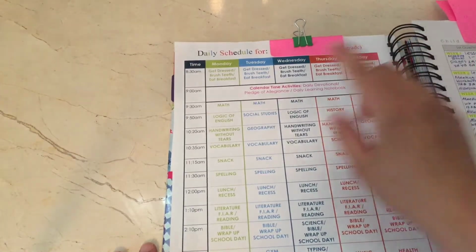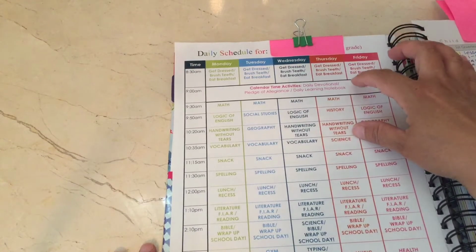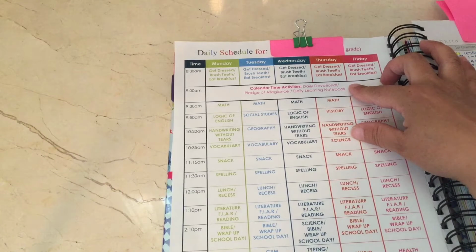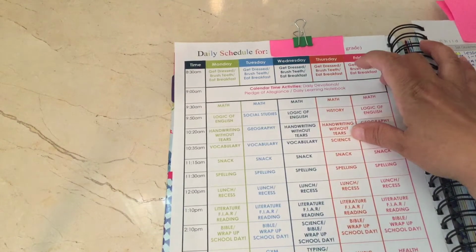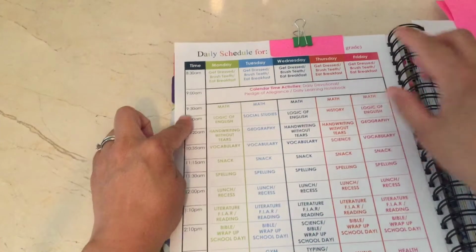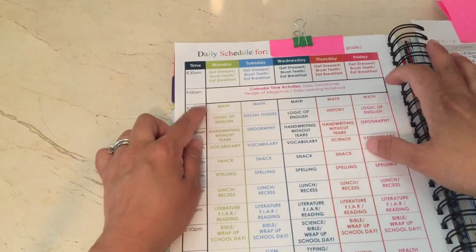That's our daily devotional, the Pledge of Allegiance, and the daily learning notebook, which is what we're using, and I showed that in the video. I'll go more in depth about that notebook in another video. At 9:30, Monday through Friday, she's doing the Saxton Math.